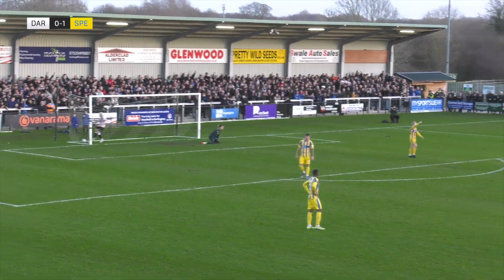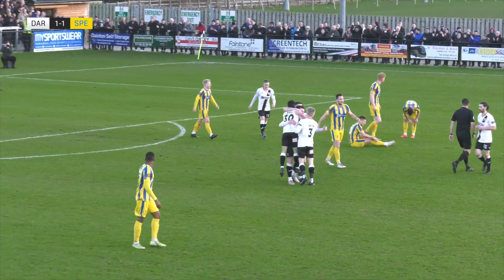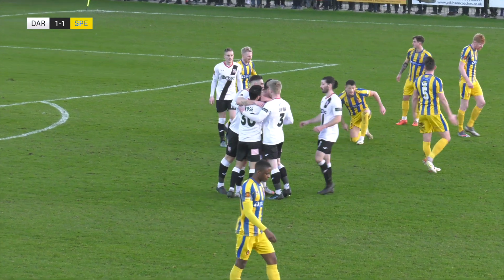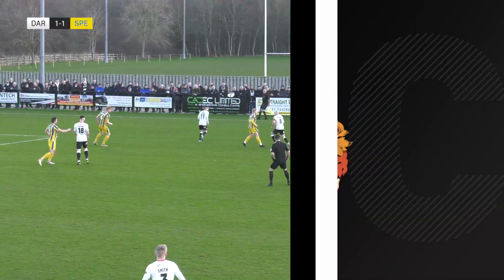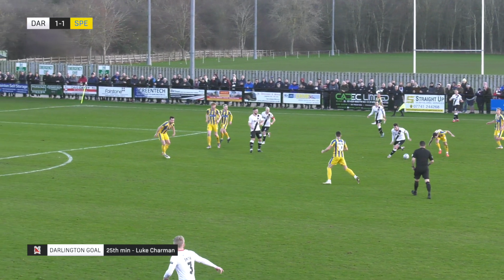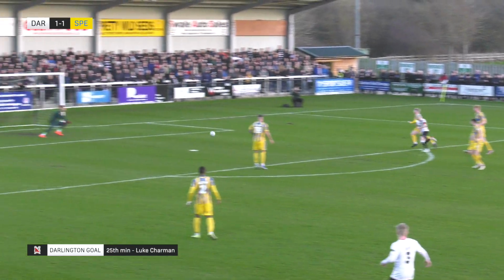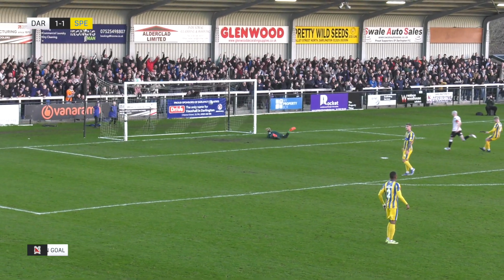What a finish, Luke Charman. He is the star of the show so far. Well, what can you say about that? Rides the challenge from Scott McLean. McNamara plays the advantage. Luke Charman, left-footed. You're expecting him to get to it, and he doesn't. It creeps into the corner, and within 4 minutes the Quakers are level.